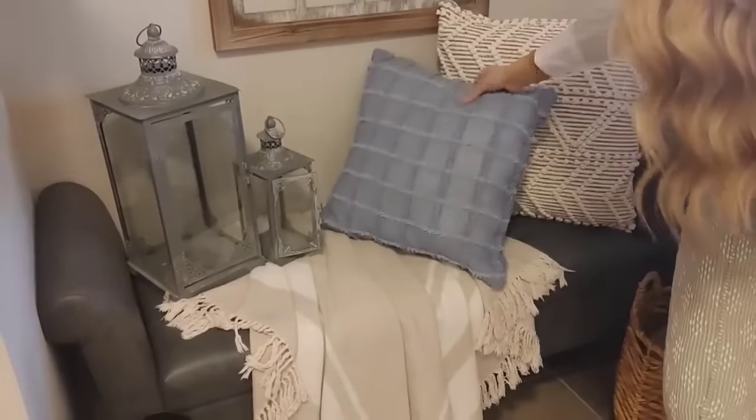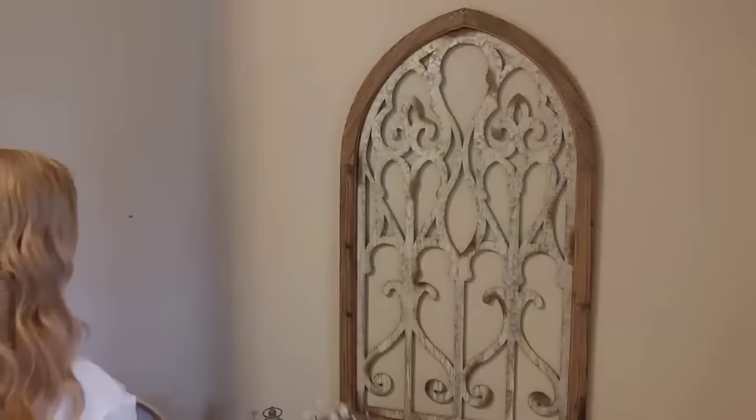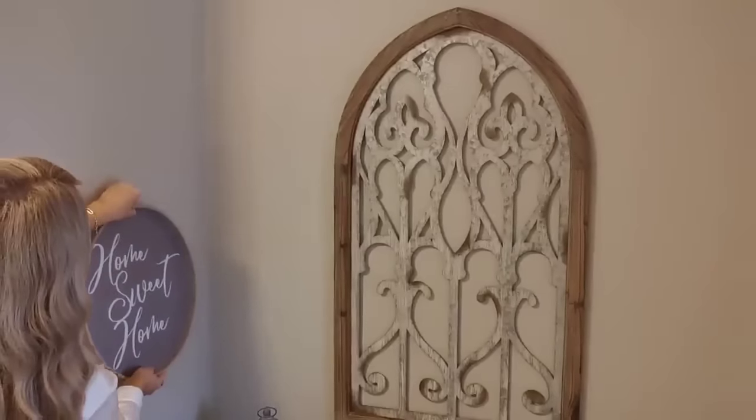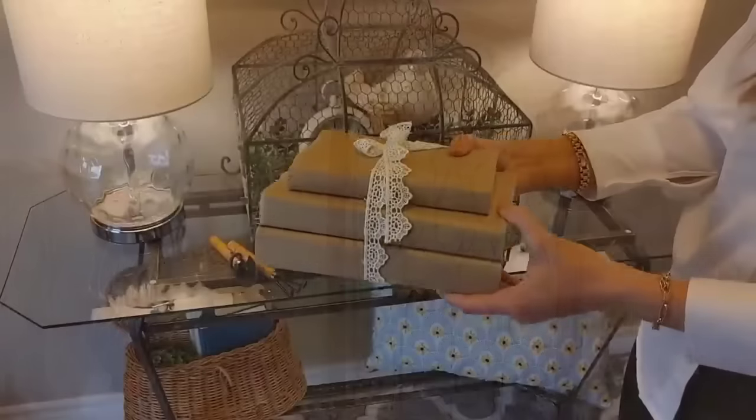And to keep it really simple over here, I'm just switching up my cushions, taking down this little wreath I had for spring, and adding in this really cute home sweet home sign.